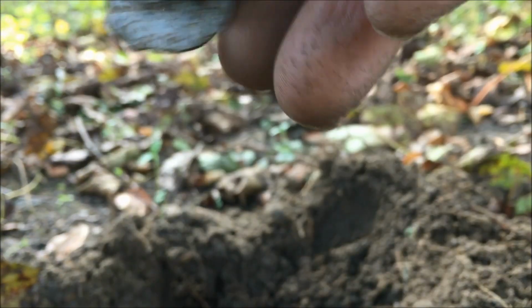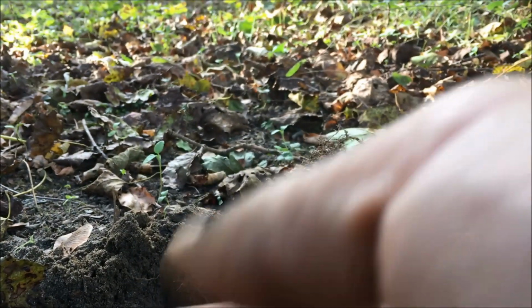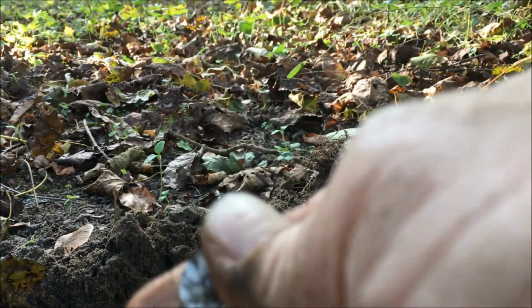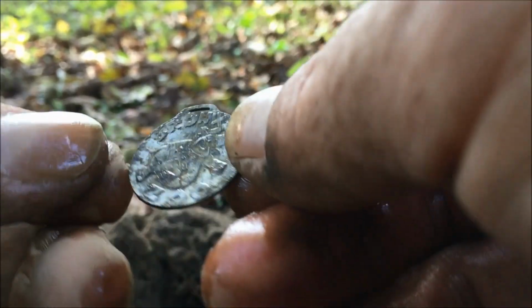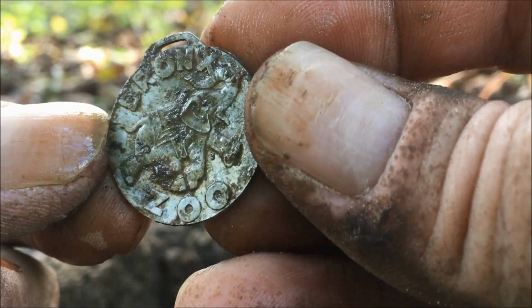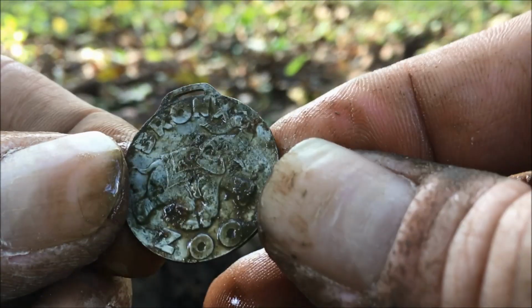Alright guys, I have no idea what this is. Sorry, bumping the camera there. I'm going to spray this down. I just pulled this out. It looks like it could be some sort of a fob. Let me spray this down. It's aluminum, whatever it is. I don't know. There's definitely a design on it. Looks like an elephant. Oh, it says Bronx at the top. Bronx Zoo with an elephant in the middle.